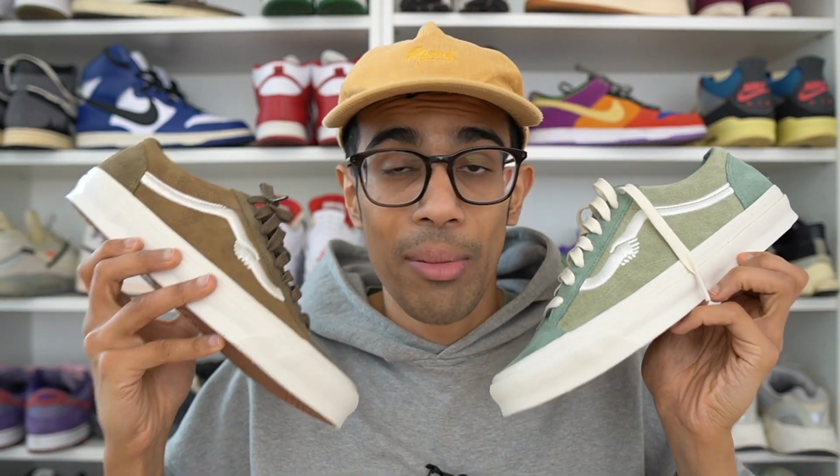For sizing purposes, I got these in my true size, which is a US 11, and they fit me absolutely perfectly. Some people say they like to go half a size down in Vans. I say whatever you normally wear in Vans, you can rock it in the Notre as well. If you've never worn Vans before, I suggest going true to size.